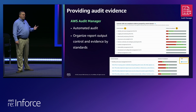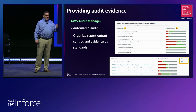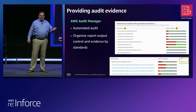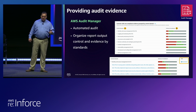So getting to the last piece, the attestation part with Audit Manager. I want to spend a little bit of time talking about AWS Audit Manager. This is your automated audit for when you really need that point-in-time collection. You can break it out multiple ways. You can see this is actually an audit in process. The red are the failed controls, the green are the passed, and the gray are the not yet assessed. So it's running through the audit actively as we're looking here.